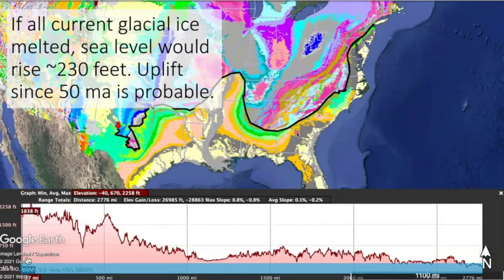So all this area down here presumably has had some uplift since the time that these marine sediments, Eocene sediments and so on, were laid down. So what about uplift?